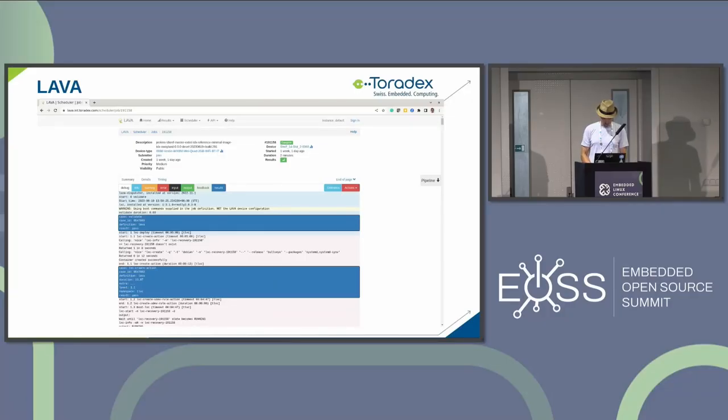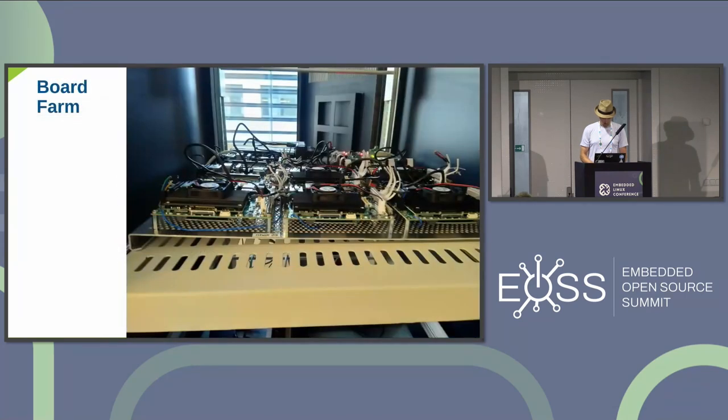So let's see. Here I have some impressions also from that port farm. Here there is one such shelf shown. This particular one is with all the heat sinks and stuff. These are basically Xora carrier boards with the Apalis modules in them.